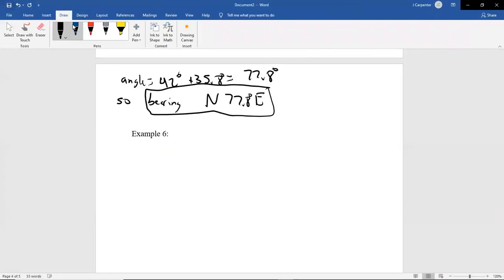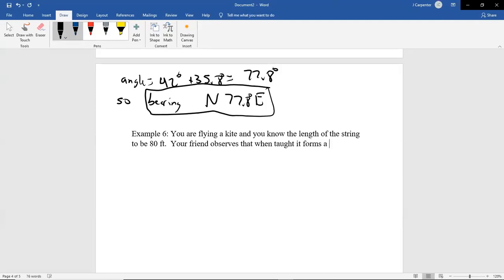Last example of the section, example 6. You're flying a kite, you know the length of the string, 80 feet. How do you know? You extended it and you measured it. And you observe that when taut, not as in teaching, as in a tight string, it forms a 22-degree angle of elevation. Angle of elevation is the traditional angle we've been using, not a bearing.